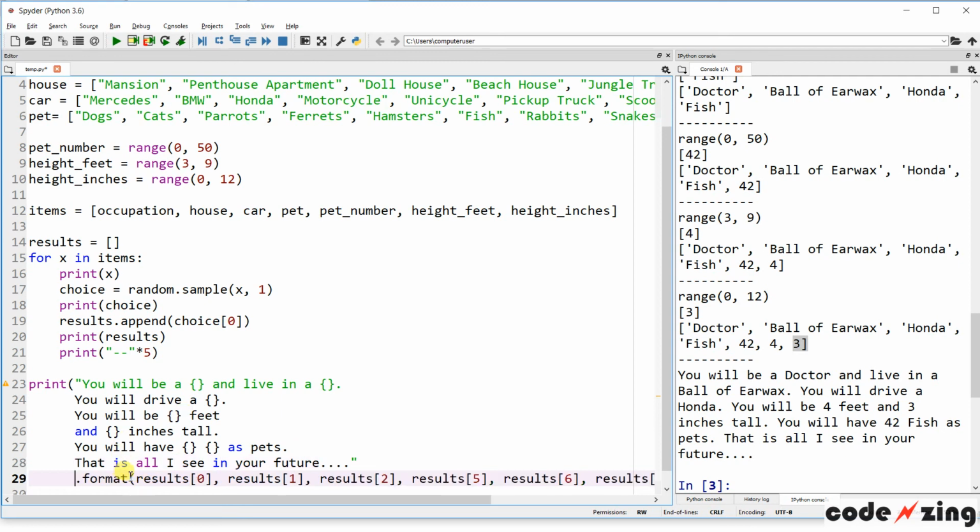So it's going to put results 0 in this first bracket. Right, our results 0 is doctor, so you'll be a doctor. Results 1 is going to go in the second curly braces, and live in a ball of earwax. You will drive a Honda. You will be blank feet tall, and so it's going to put in that one.